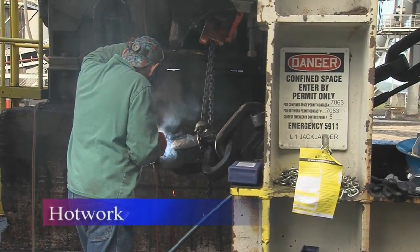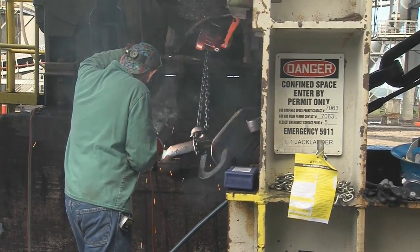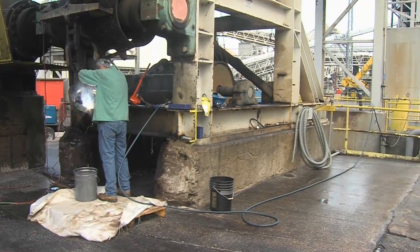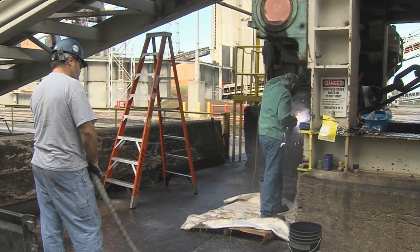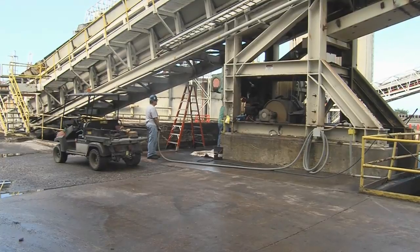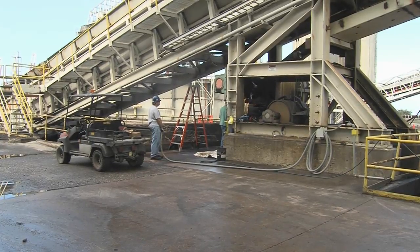A hot work permit is required before any work begins where an arc, spark, open flame, or other ignition-producing equipment is used. Hot work permits will be kept in the immediate vicinity of the work. Fire blankets are required whenever combustible material is located below or adjacent to the hot work area. The contractor shall provide a qualified, non-working employee whose sole responsibility is to act as a fire watch during hot work. The fire watch must have a fire extinguisher or charged fire hose while hot work is being performed.